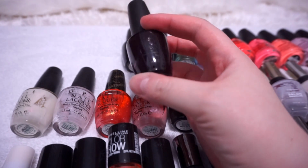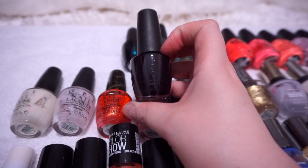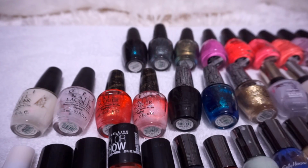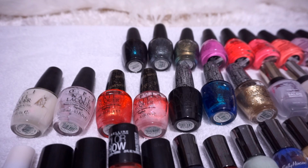This here is one of my favorites. I absolutely freaking love it. Linkin Park After Dark. I don't know if this was a limited edition or what. I want this in the gel polish version. I think it's so pretty. It's like an eggplant. Ooh, this one looks kind of dry too. Look how thick that is. So I'm going to put this in the keep pile.